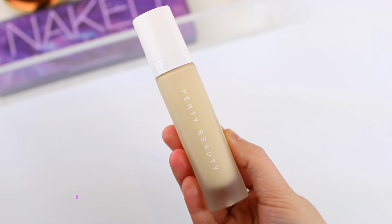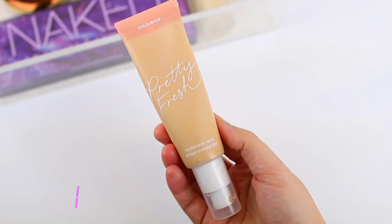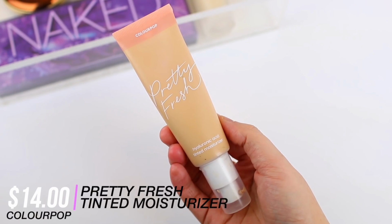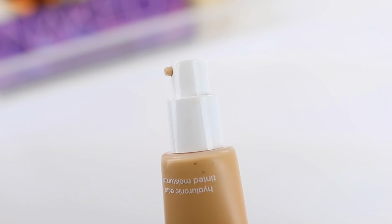So for my base, I've actually been combining two of my favorite products. I think I first tried this combination back in the winter time, maybe the end of 2019, and I haven't been wearing it very often, but these are my two go-to products and they're complete opposites. So during the month of June, I've actually been wearing them together. The first one is the Fenty Pro Filter Soft Matte Longwear Foundation, which is a very full coverage, very mattifying, long-wearing foundation. And the other one is the ColourPop Pretty Fresh Hyaluronic Acid Tinted Moisturizer. It's very natural looking on the skin, really hydrating and just fresh looking.